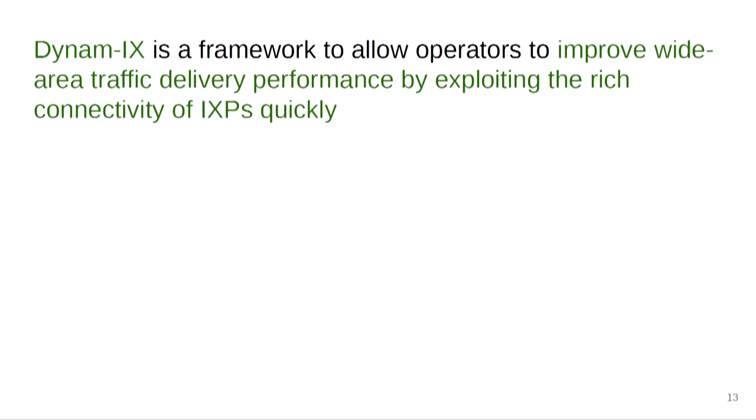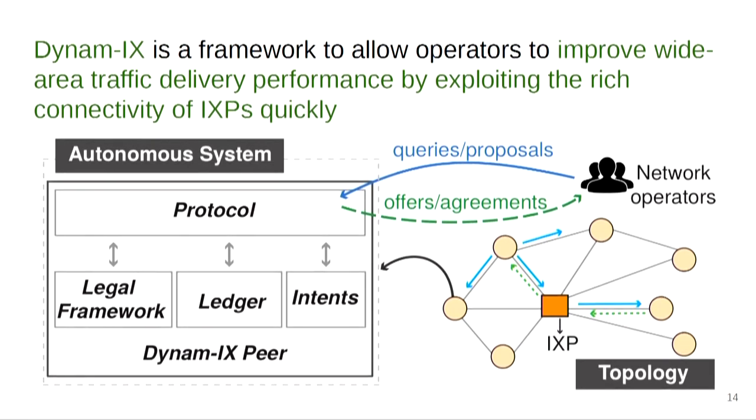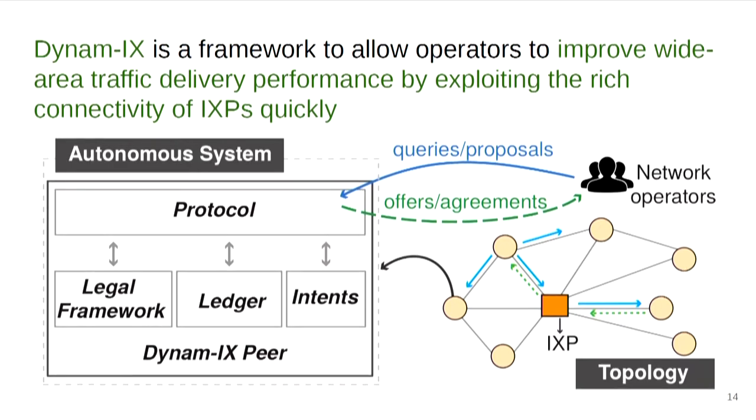So we propose Dynam-IX here. Dynam-IX is a framework that allows operators to improve wide area traffic delivery performance by quickly exploring the rich connectivity opportunities at the IXPs. Here is an overview of how it was designed. Dynam-IX is a daemon that every AS that is connected to the IXP and wants to benefit from these features needs to run. So it's a distributed approach.